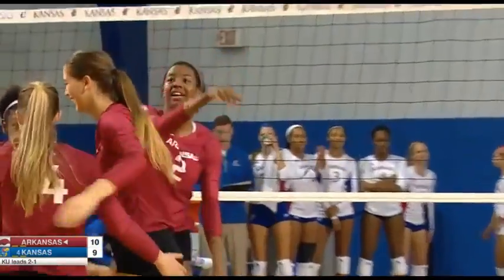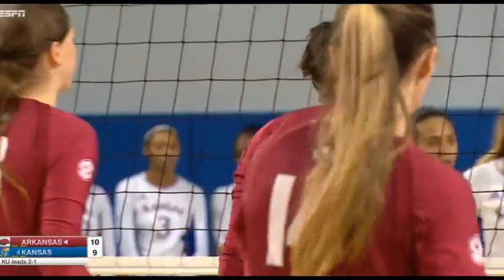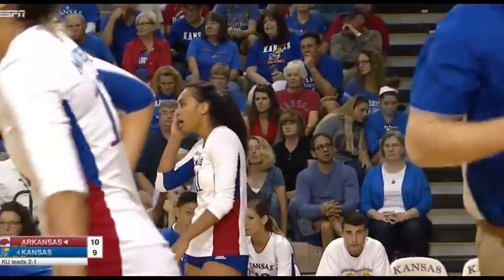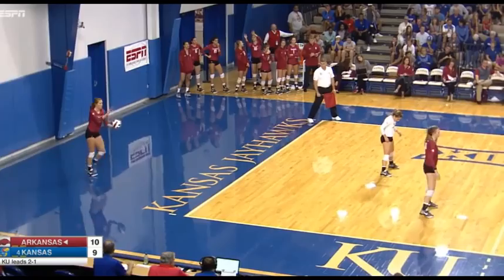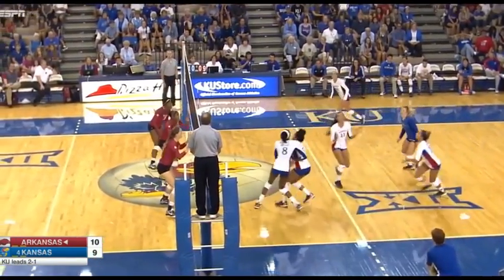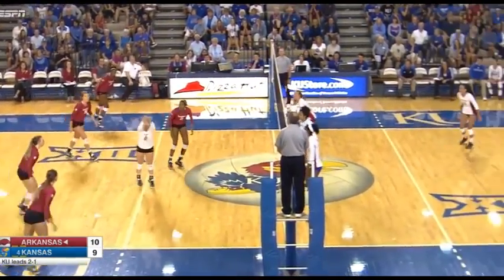Too strong from Havili. And Arkansas now has come up to take the lead 10-9. And it was Harbin with a shot that she took from the 10-foot line, rolling it in, and Havili dives in. I think Montero was there, able to play it. Montero has to play it across. Chance for Arkansas.